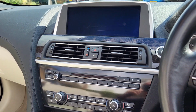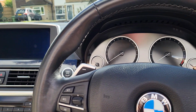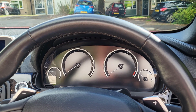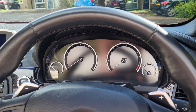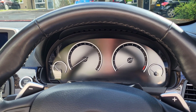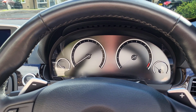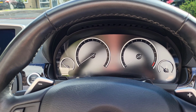Of course, having an LCD instrument cluster means that you don't have to just rely on the main screen. When you're coming up to a junction, the nav messages will appear on the instrument cluster. So you get a picture of a roundabout and it tells you which exit to take and so on. And that's because they're using a large LCD for the instruments rather than just mechanical dials, even though they were electronically controlled in the E63 and 64.